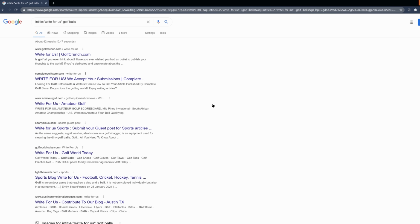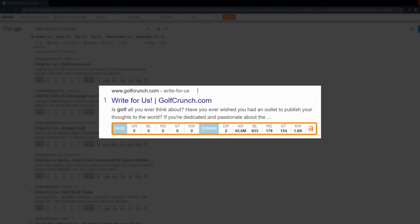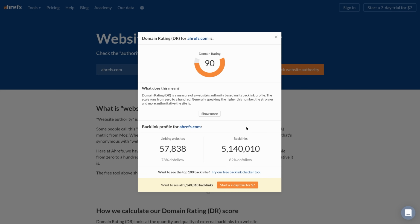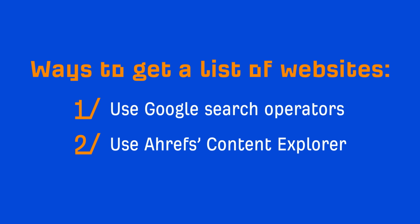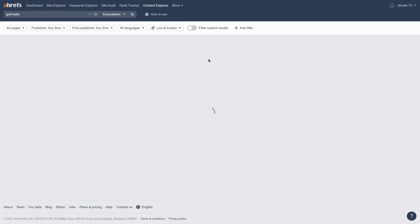Now, because you'll want to write for sites with some kind of link authority, you can use Ahrefs' SEO toolbar to see link authority metrics right within Google search results. And if you don't have an Ahrefs account, you can use our free website authority checker to see the domain ratings for these sites. Another way to find a list of sites fast is to use Ahrefs Content Explorer. Content Explorer is a searchable database where you can find pages on any topic along with both social and SEO metrics. To get started, just enter a topic that's related to your niche and run the search.